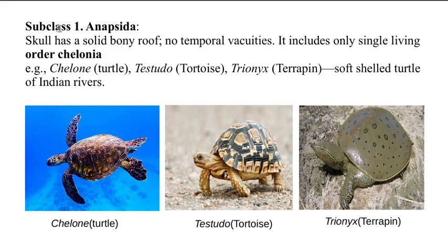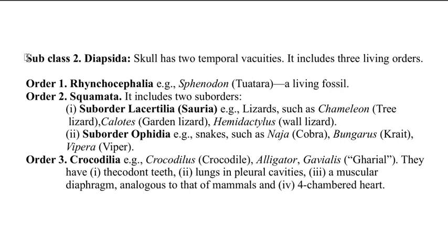Now the subclass Anapsida. The skull has a solid bony roof. There are no temporal vacuities. It includes only a single living order, which is the Chelonia. Examples of the Anapsida are Chelone, commonly called the turtle, Testudo, commonly called the tortoise, and Trionyx, called the terrapin. So this is Chelone, this is Testudo. What is the difference between Chelone and Testudo? Chelone is aquatic and has flippers for swimming, and Testudo is terrestrial and does not have flippers. This is Trionyx.